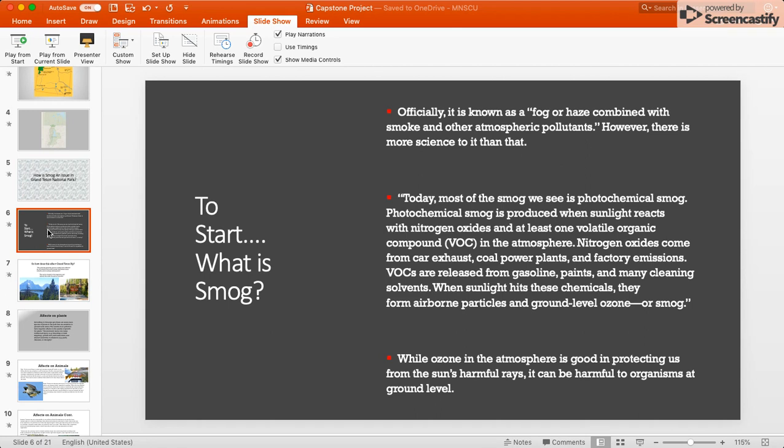Photochemical smog is produced when sunlight reacts with nitrogen oxides and at least one volatile organic compound, or VOC, in the atmosphere. Nitrogen oxides come from car exhaust, coal power plants, and factory emissions. The VOCs are released from gasoline, paints, and many cleaning solvents. When sunlight hits these chemicals, they form airborne particles and ground-level ozone, or smog. While ozone in the atmosphere is good in protecting us from the sun's harmful rays, it can be harmful to organisms at ground level.